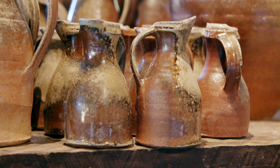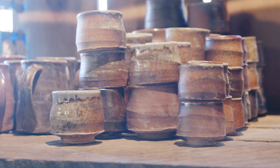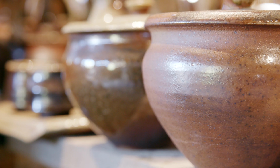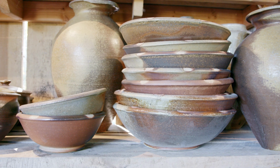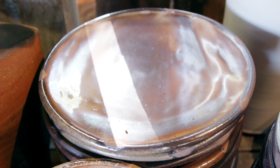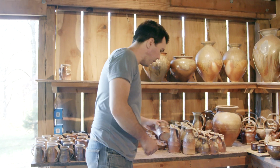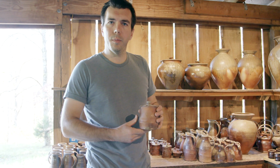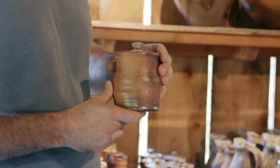I make a lot of different kinds of pots. A lot of it is functional dinnerware and some large pieces as well. I really like making stuff for the table. I like stuff that people will use to eat together. And so you see a lot of cups, a lot of teaware. I've just been working on some new sugar pots, and I'm really happy with these.